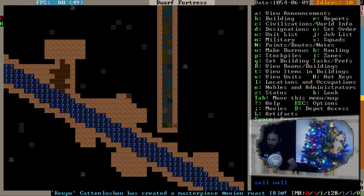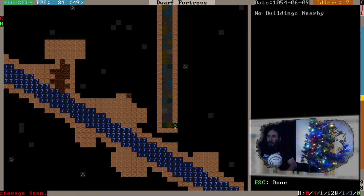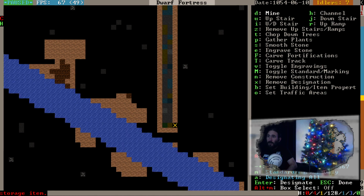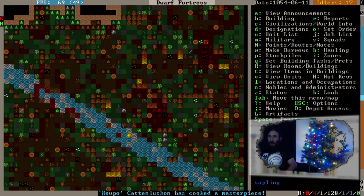Have they not actually built this yet? What? Why is there no... Doesn't say stairs, does it? Let's make a ramp. I think a ramp's probably a good bet, isn't it? Designate up ramp R. And we'll just pop that there. And we'll pop one there. Bingo. That should let them in. Ah, good. Someone's picked that. That's nice. Somebody could come along and dig it. I would be very pleased. Very pleased indeed.